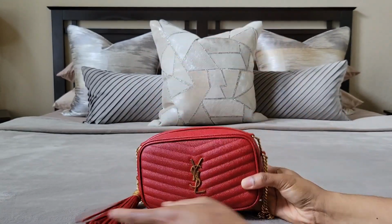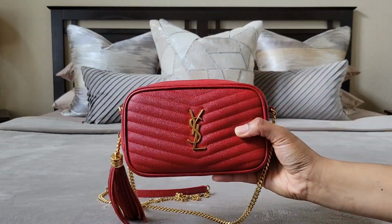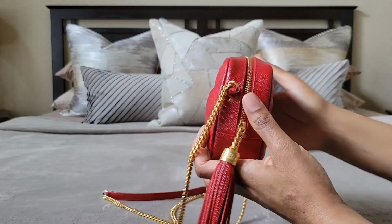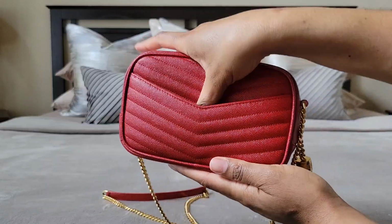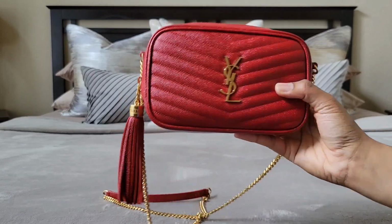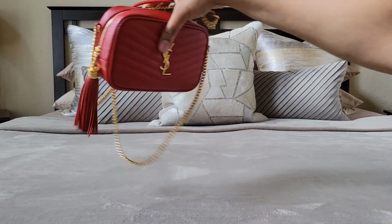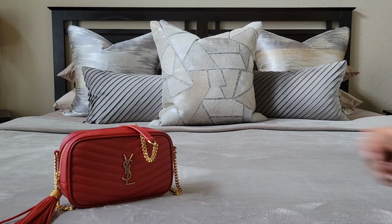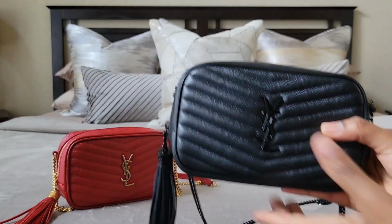I am so thankful that YSL did a small camera bag. Most brands do really large ones, but YSL decided to do a little camera bag. They offer a camera bag that's larger than this, but this one they offer as well. This is the Mini Lou with a cute tassel there. Very easy to use bag, and I have it in two. Oh, this is red, by the way, with shiny gold hardware, and I also have this in the same style but different leather and a different color.